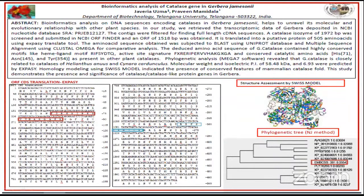In our study, we retrieved the transcriptomic data of Gerbera deposited in NCBI under the Sequence Read Archive PRJNA12127 by Fu et al. in the year 2016. From that transcriptomic data, we pulled out some contigs, which are cDNA sequences of varied lengths. From these, we filtered some full-length cDNA sequences. These cDNA sequences were subjected to a translation tool known as Expasy Translate. It is a bioinformatic online software tool freely available.